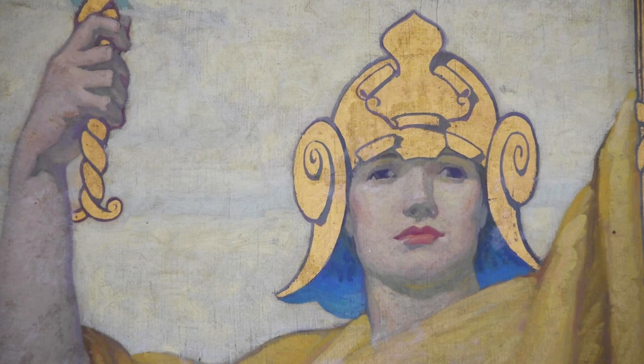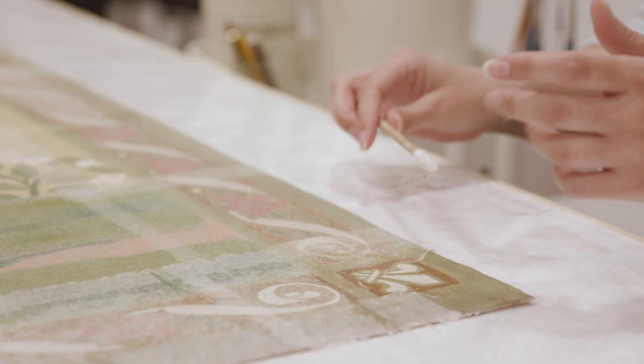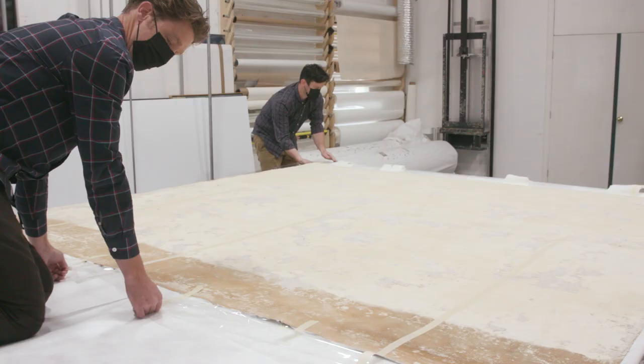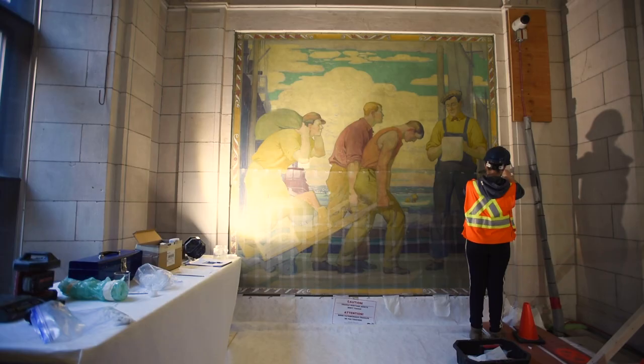There hasn't been a lot of work done to the fine art murals over the past several decades, partly because they're in rooms where there's a lot of activity going on. So this gives us a really good opportunity to look at them, fully document them, and give them a good cleaning and repair session. Over the years, there's been some soiling buildup and the adhesive has broken down in certain areas, so this is a perfect opportunity to give them some TLC.